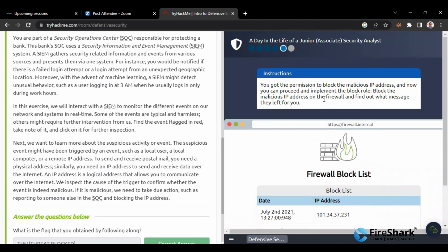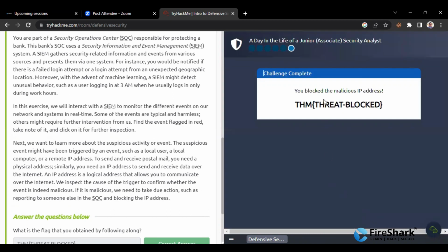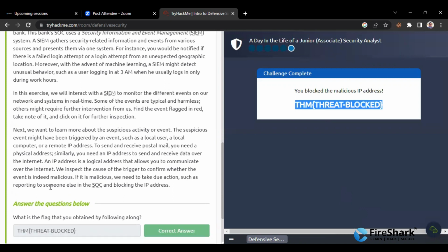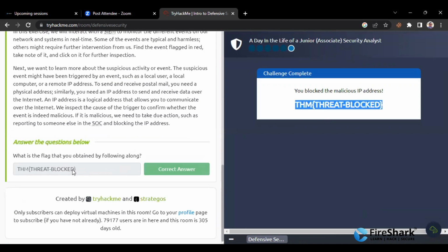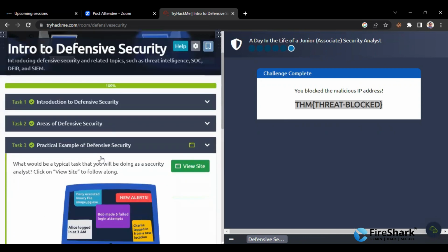Block the malicious IP address on the firewall and find out what message they have left for you. So what we will do is block the IP addresses. The IP which was malicious, we'll just write it. So this was the IP address, so block IP address. Okay, so this is the flag which we have found here. So we'll just copy it and paste it. Okay, yeah. So this was all about the practical example of defensive security.